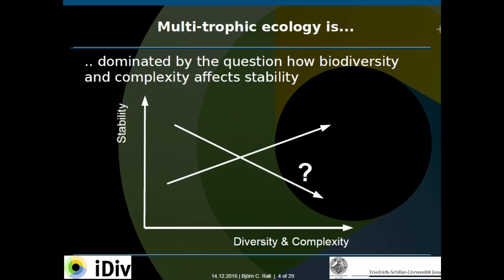On the other hand, scientists that are focusing on studying multitrophic systems, for instance, food web studies, are most often interested in how the diversity and the complexity of these multitrophic communities, for instance, food webs, affect the stability of these systems. That can be, of course, also, for instance, persistence, meaning the amount of species that survive. So how does biodiversity influence biodiversity in a multitrophic setting? But it can also be other measures of stability, but I will not go into detail on that.